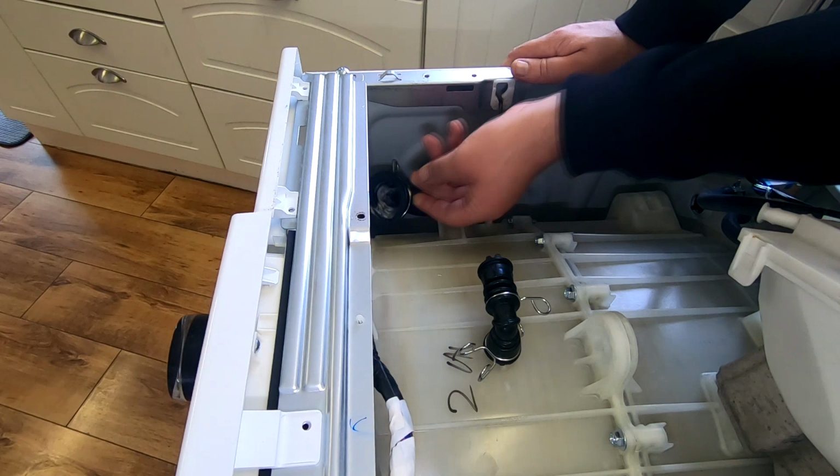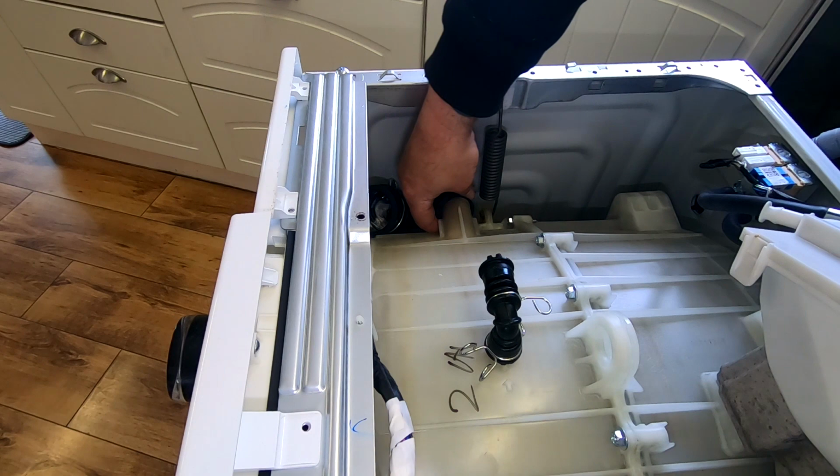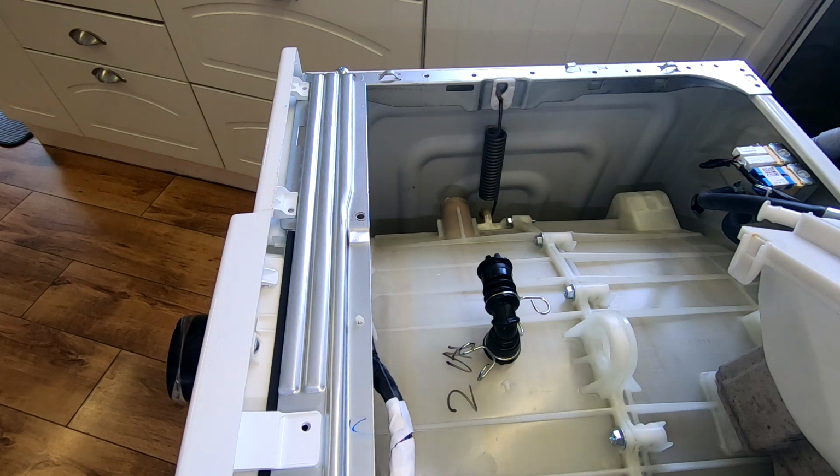I'm now going to remove this other little clip off of here, and then remove that hose also. Hopefully there's no water, and there's not. However, this pipe is completely filled up with soap and dirt and grime, okay?